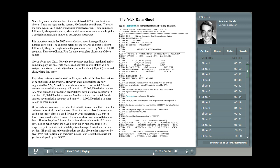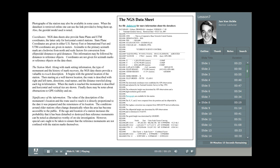Also, at the very bottom of the page is the calculation of the combined factor for this particular station. It's worthwhile to note that an NGS datasheet also has information on how to reach the station on the ground, which is of course useful if you're going to use it for control for any GPS surveying.